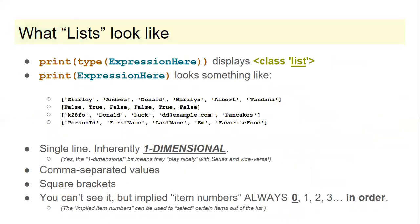Lists look way simpler. They don't even have this circle. That's a bullet point. They just start in brackets. They're comma separated. They're inherently one-dimensional. They actually do have item IDs, just like series do, but it's just 0, 1, 2, 3, 4. They just start at 0 and go to the end, counting by 1.